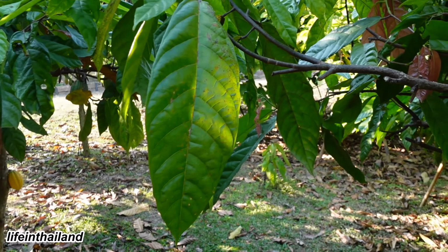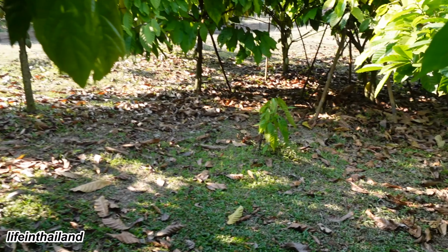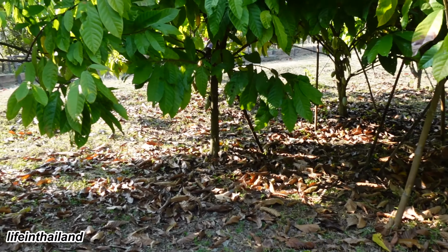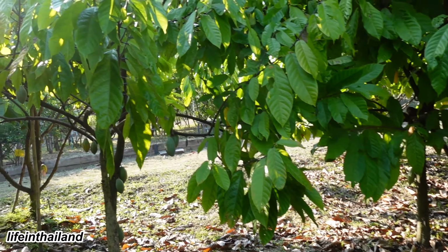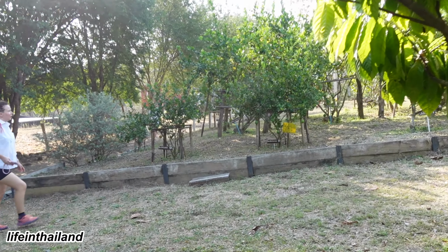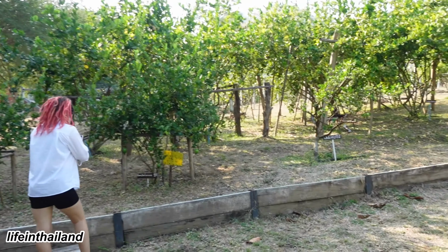Wow, that's a big leaf. That's a big leaf. And a little baby tree. There's some limes up here. Oh yeah, these are the ones. Eureka lemon. The Eureka lemon, that's what they're called.